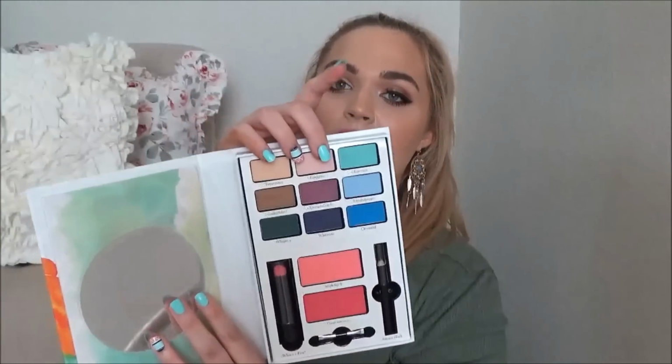Gizmos is a shimmery mint green color. It actually matches my nails really well. Dingle Hopper is a periwinkle light blue. And then down here is this gorgeous, gorgeous matte cobalt color called Oceanid.